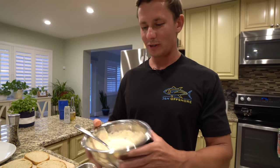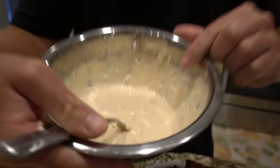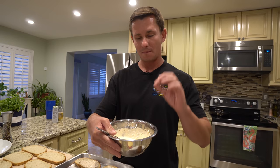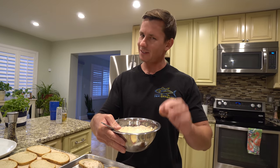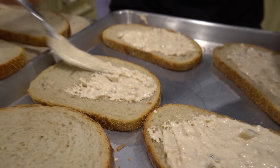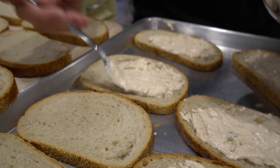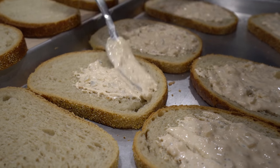For a good Reuben, you need a good Russian dressing. This is a homemade one I made. I like to do half sour cream, half mayo, a lot of cracked black pepper, pickle, onion, Worcestershire, and a little Crystal. And I think that's it. We're gonna do a little bit of the Russian dressing on both the top and bottom portion of the bread. This is rye bread from the best grocery store on earth, Publix.